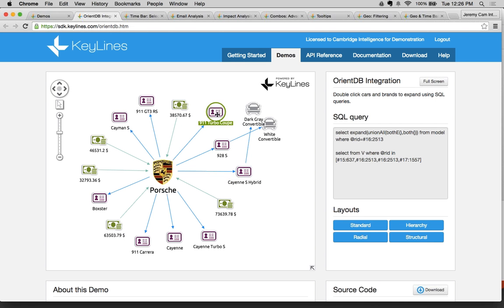Cayenne S hybrid. So with this demo, what you've probably noticed already is that every time I double-click on an action, we're creating an additional query to go back to OrientDB, ask it for additional data that's related to the item in question, and bring that back into the graph. Now you'll notice that while I'm adding data to the visualization layer, it's starting to change the shape of my visualization.